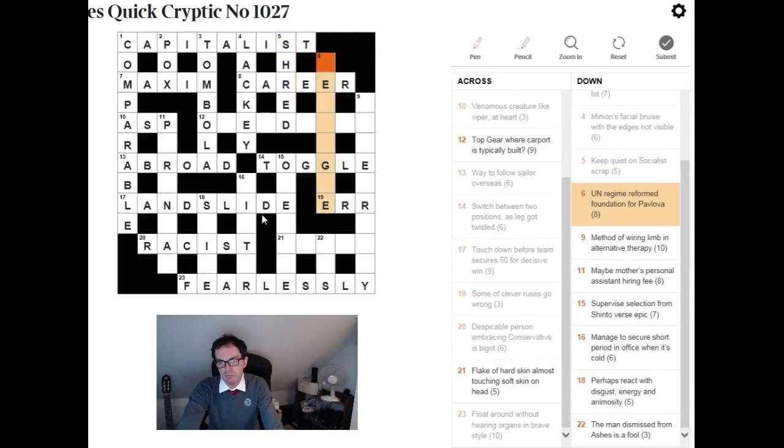UN regime reformed. Okay, so we should all already be thinking, we've not read the whole clue yet, but we should be thinking this is an anagram of UN regime. We're looking at an eight-letter answer. Foundation for Pavlova. Jolly nice it is too. Meringue.